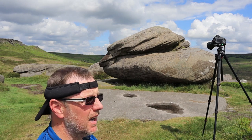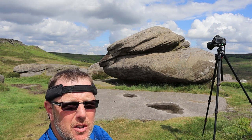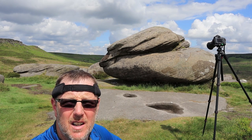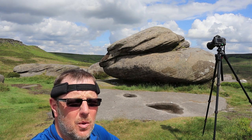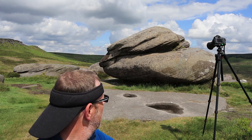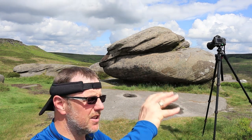It's big anyway. And then over in the distance, going up to the rocks on the top of the hill. Not a bad little image really. The clouds make the sky look quite nice, and there's a little pool of water in the bottom, which I think just sets it off. It gives you a little bit of foreground interest just to set your eye down and send it up.